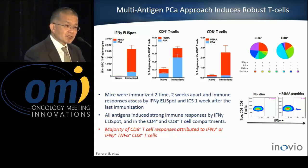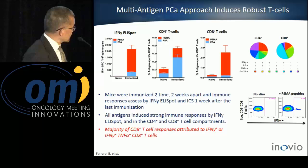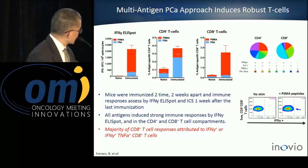We used the combination of both PSA and PSMA DNA vaccine in normal mice. After two injections and 2 weeks later, we took peripheral blood from the treated or naive animals to read out the cellular immune response. Here, we demonstrate a robust T cell response read by interferon gamma ELISpots and also by flow cytometry. In this case, it is T cell specific, predominant, and you can see both the CD4 and CD8 T cell response.